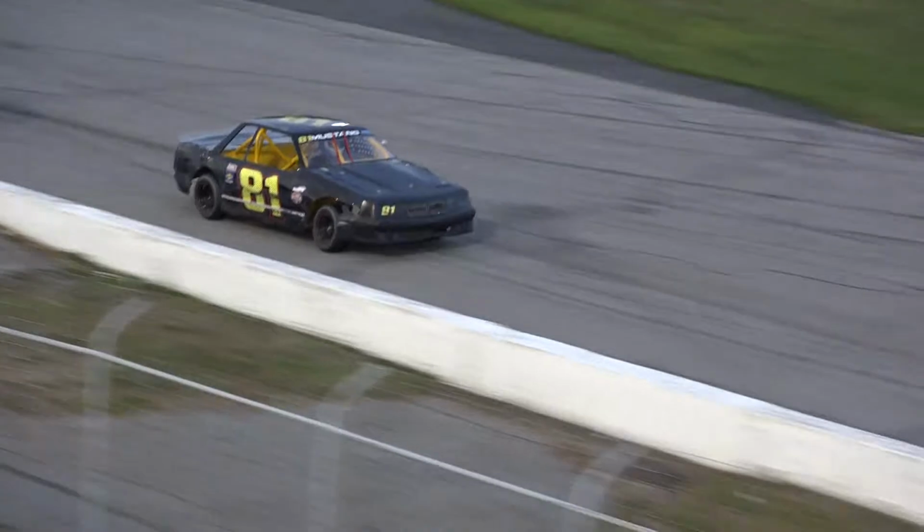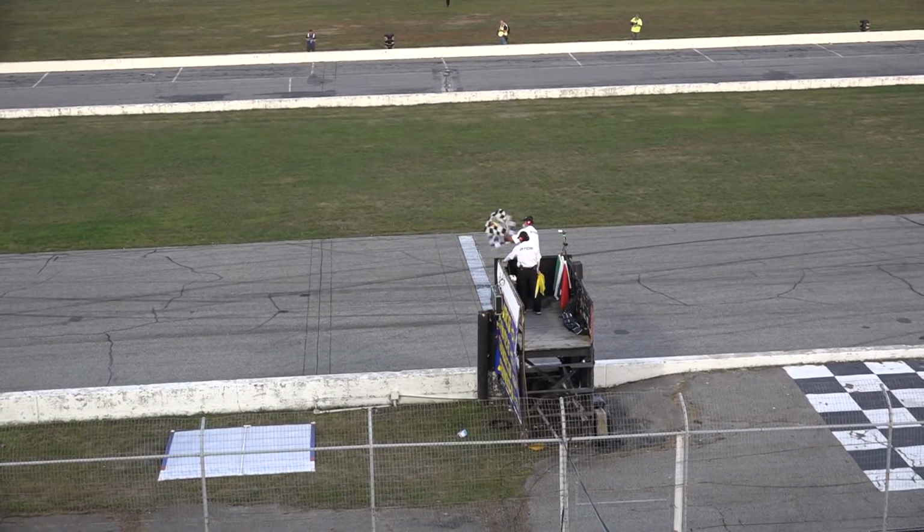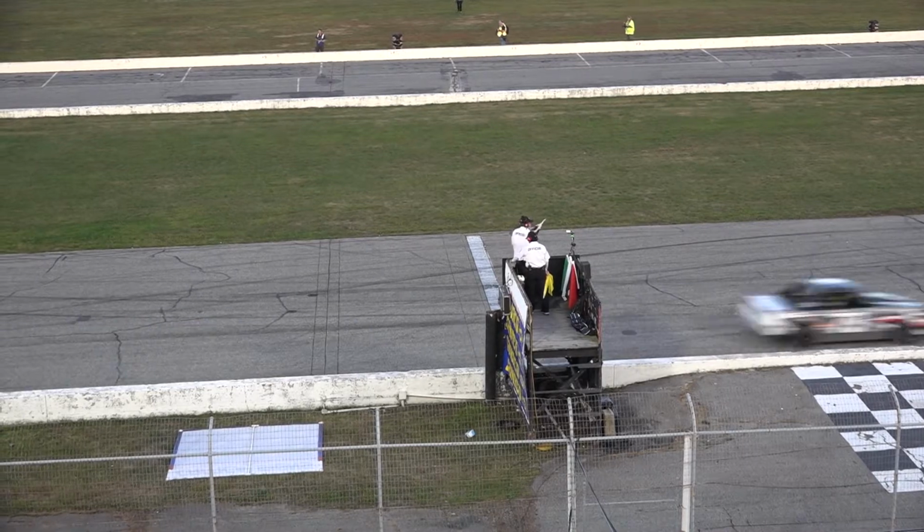Under the double checkered flags from Bobby Blanchett, the 81 is your winner, Jared Roy. Yeah, it's great. The car just drove great. The track just came to me. I was tight all day, and then started on a fair run and kept it there.